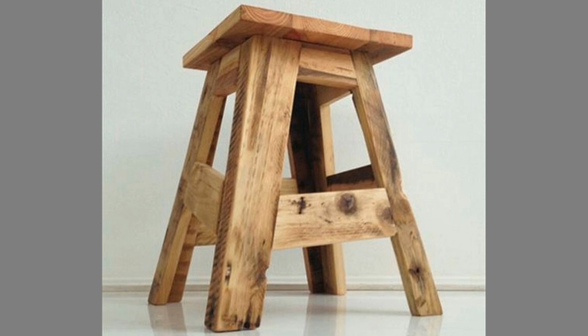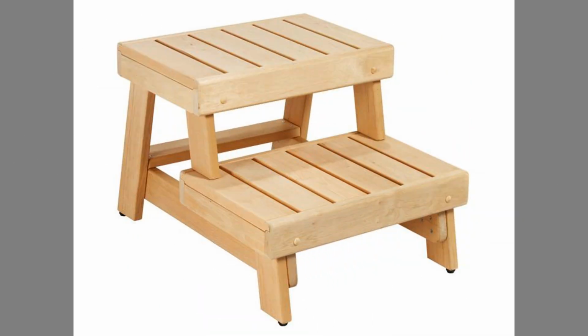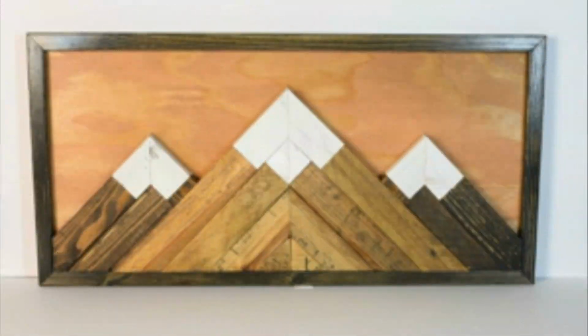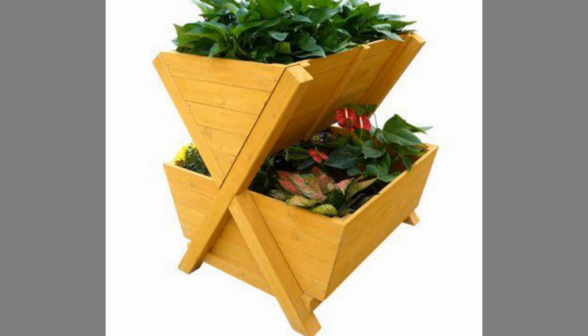Another significant benefit of pallet wood is its cost-effectiveness. Pallets are often available for free or at a minimal cost from local businesses, warehouses, or shipping companies. This accessibility makes pallet wood an appealing choice for those looking to engage in woodworking or crafting without breaking the bank. By using repurposed materials, individuals can create beautiful and functional items at a fraction of the cost of purchasing new furniture or decor.